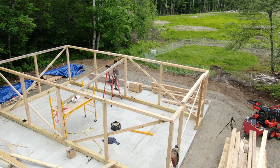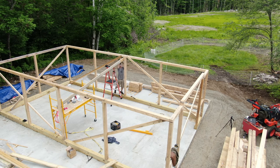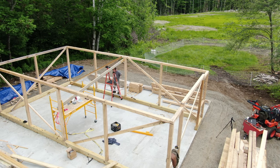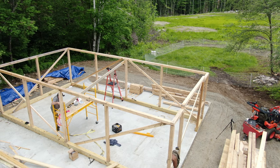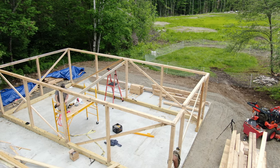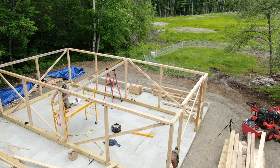Now I want to temporarily brace it up from side to side, so this way it'll lock it all together. So when we're going to put the roof rafters on, we don't have to worry about the post and beam spreading on us, and that would mess up our main roof peak. So if we put all this bracing in now, it'll be ready when we go to put the roof rafters on.